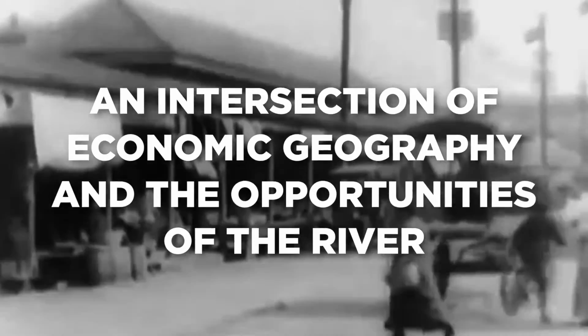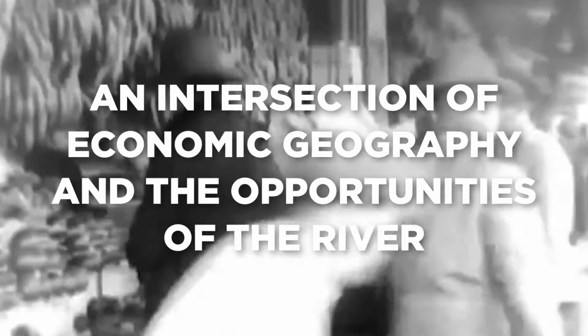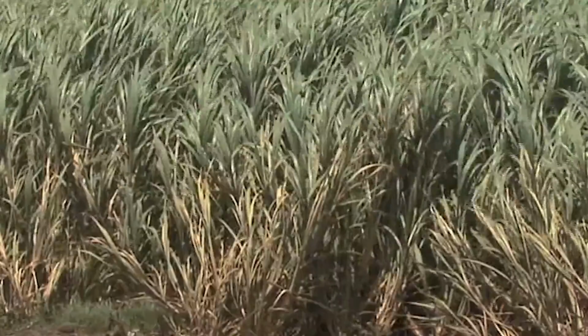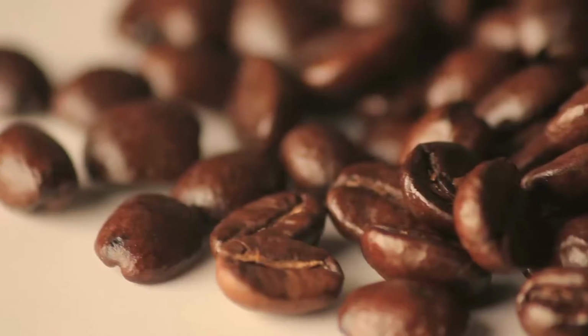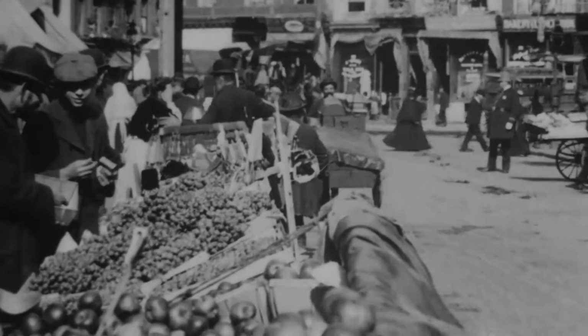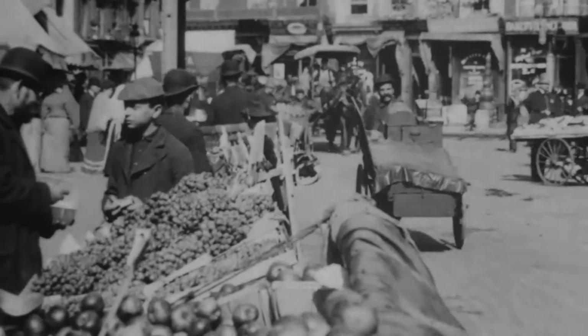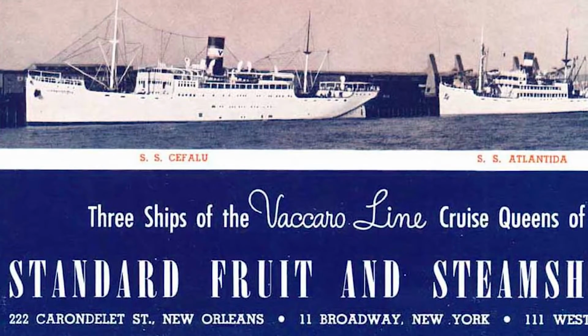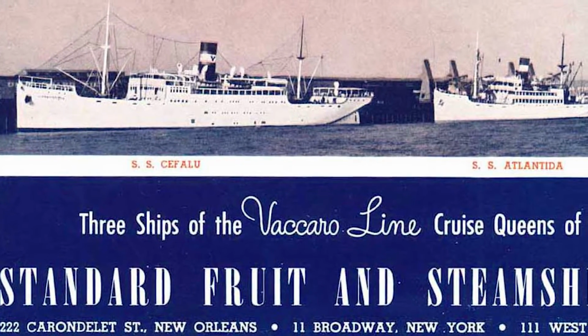It's an intersection of economic geography and the opportunities of the river. Cotton is coming down in large quantities. Sugarcane is being processed here. Coffee, citrus is coming up the river. So in the exchange of transshipment activity in the city, there's all sorts of opportunities for value-added industry, of handling. And so this city gave opportunity to entrepreneurial and industrious immigrants.